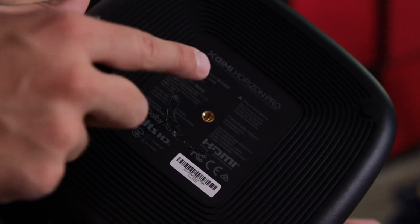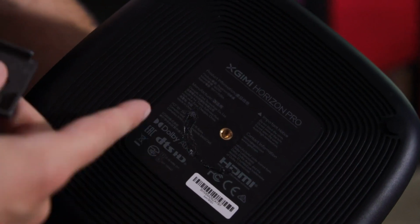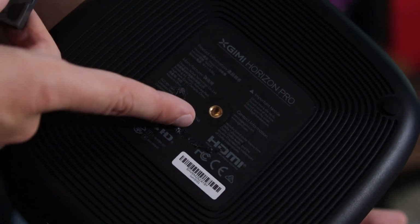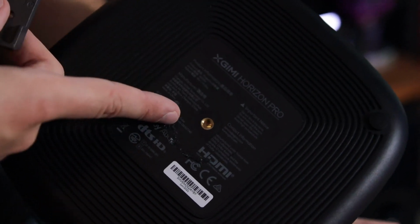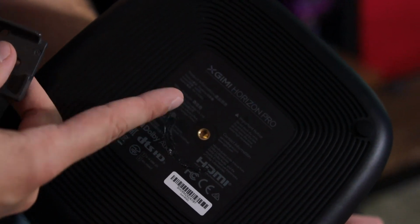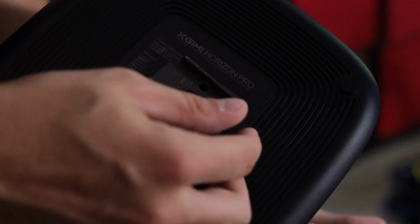At the bottom of the projector right over here, we have a mounting thread, so you can attach it to a tripod if you want to use it for mobile use cases, or you can just connect it to a mount and wall mount it. That's really amazing, and that's what I'm going to do in my bedroom. But first we're going to try it out here on a tripod.